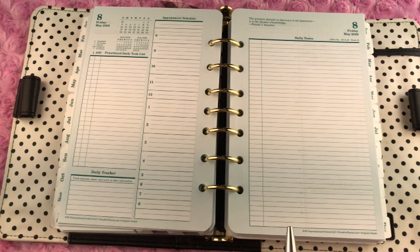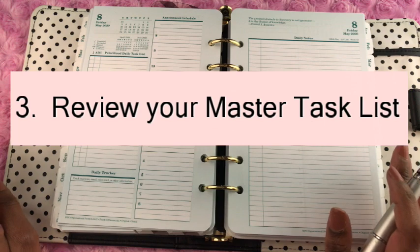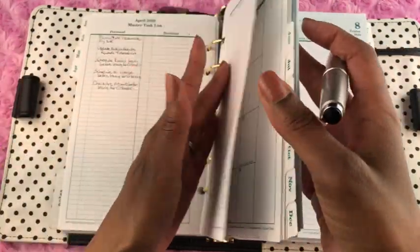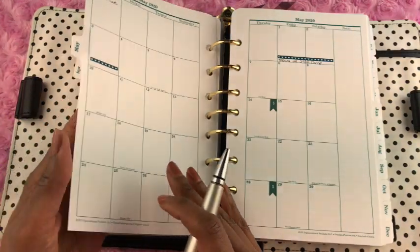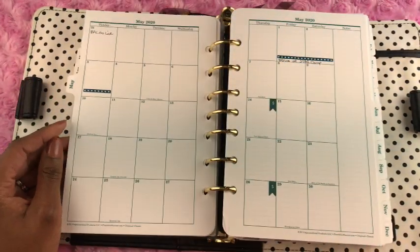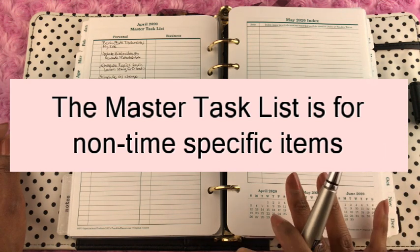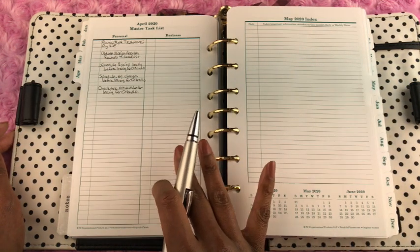The next step that you should do when you do your weekly planning section is to review your master task list. What is a master task list? Well, on my Franklin Planner monthly pages, on the back of each one is a master task list. So what is a master task list? Here is where you put things that you want to do for that month that are not time specific.